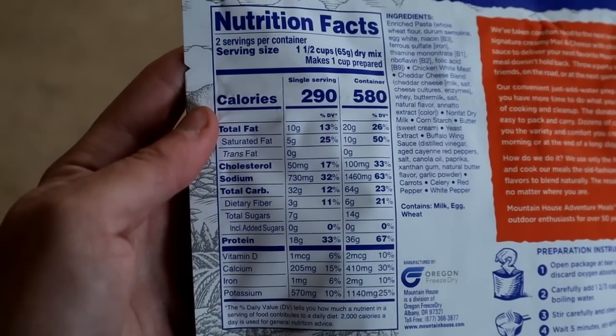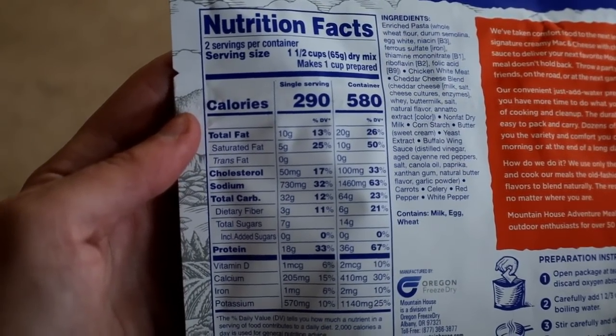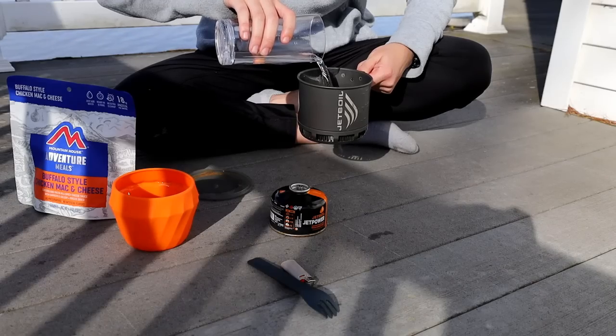This whole packet says it's 2 servings, but if you're backpacking, you could easily just eat this by yourself. The whole thing is 580 calories, and I always carry around individual Frank's hot sauce packets, so I definitely put some extra Frank's in this.